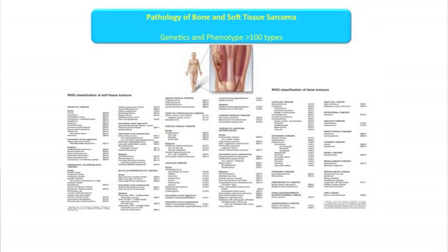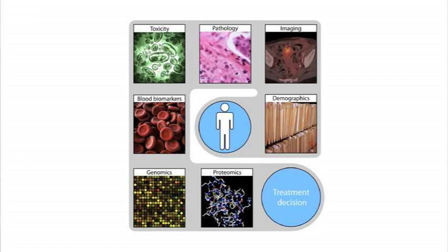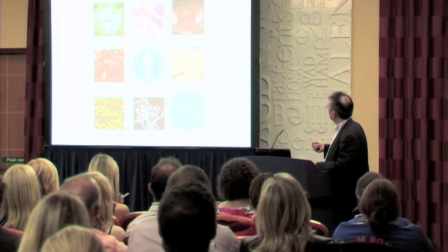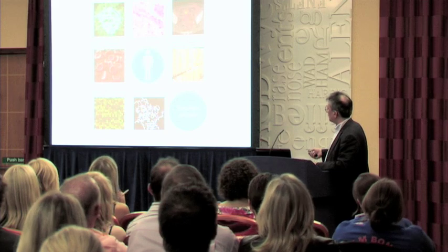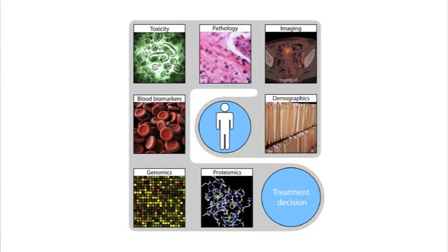So this is the complexity of where we are in terms of all the different types of sarcomas. There may be over 100 different types just by their appearance, and there are many subsets even of those. So at the moment, the pathway is the patient comes along, we take a history and examine the patient, they have some imaging performed, they have a diagnostic pathology performed, they may have some treatment that induces a toxicity, we may measure things in the blood. We now have these platform technologies to sequence the human genome. We can now look at all the protein components of the genome. And ultimately, we can make a treatment decision. Right now, we're no further than these three. But all of these things are now becoming in place. And so the challenge now is to bring these practical steps into optimizing this treatment decision.